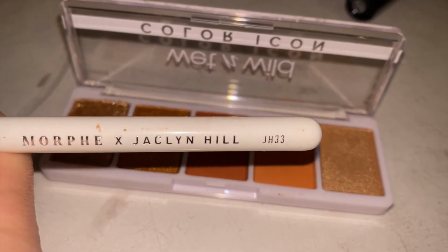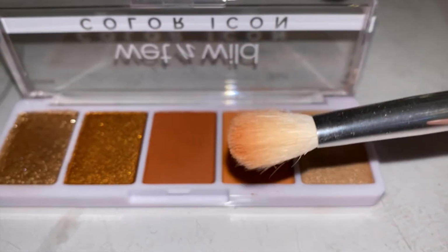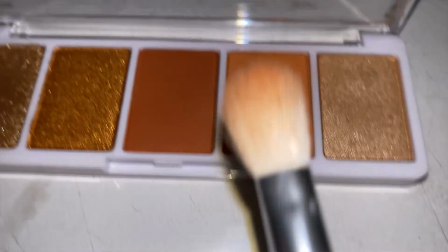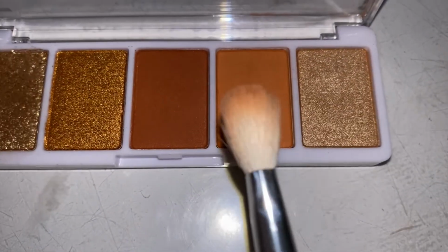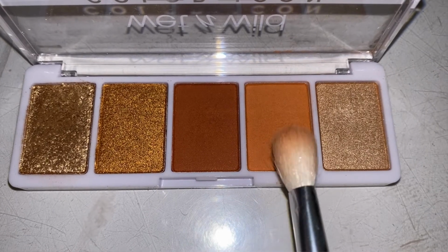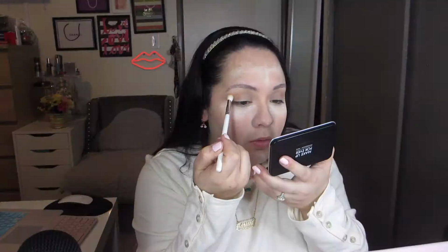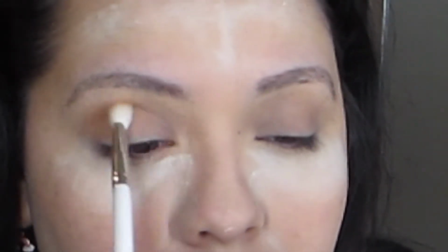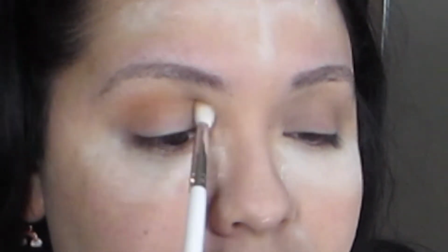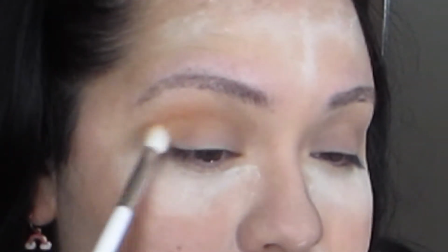And I'm gonna use this for my transition color, so I'm just gonna put it all over my crease. And there is fallout when you tap it in, but I really don't care about that. Mostly all shadows do that anyway, so it's all good. What matters is how it applies. So let's go ahead and try this, and I will zoom in so you can see. Ooh, wow. I swear Wet n Wild never disappoints.